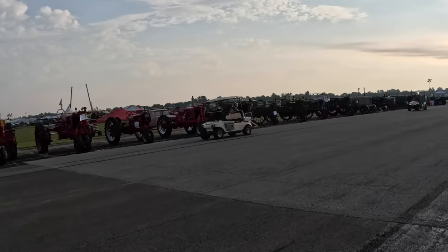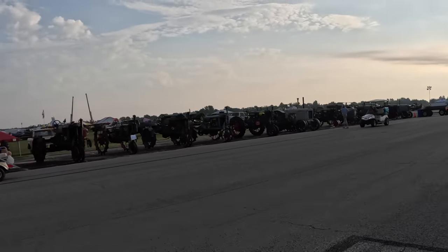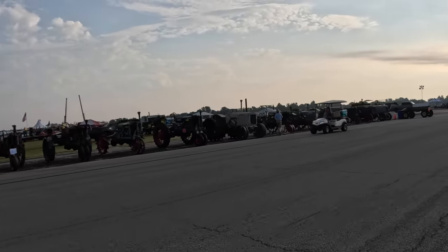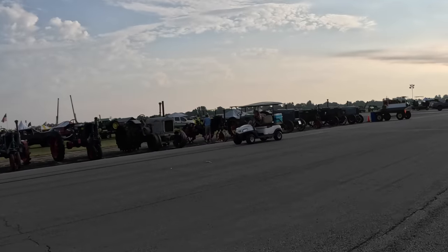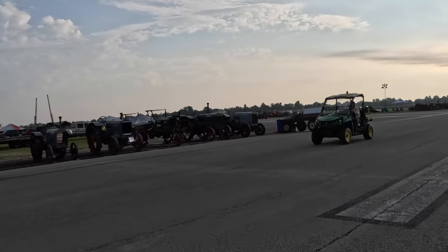This is really a one-of-a-kind display. I've never seen anything like this, each year of Farmall for 100 years. And I'm very thankful to the organizers for doing this. It took a lot of work to find somebody to bring a tractor from every year of production. Have them all lined up here right at the entrance to where you come in. First thing you see, it's amazing.